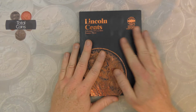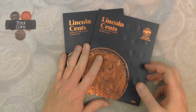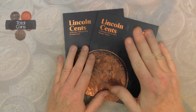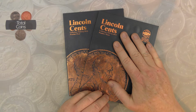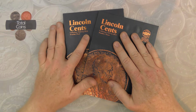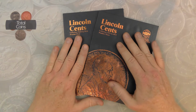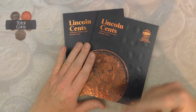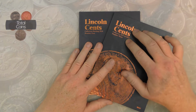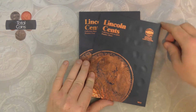Then these are the two albums that I want to try and get the series of. So we've got the Lincoln Cent albums. The 1975 to 2013 was one that came in the job lot, and then I actually bought the number 4 album, which runs from 2014, during the week. Actually, I think beginning part of this week, I think I bought it. So essentially, we've got a set of albums that run from 1975 right the way through to 2020.